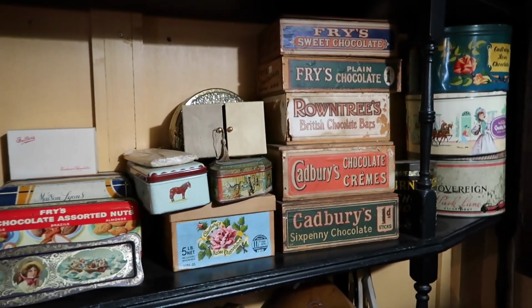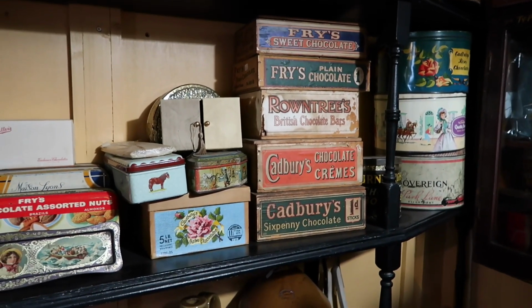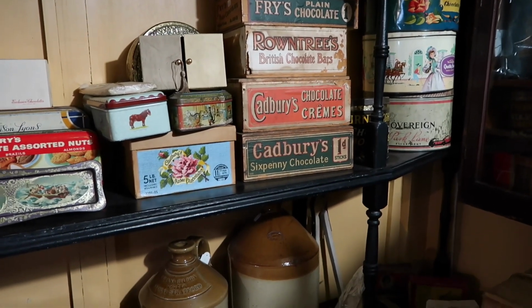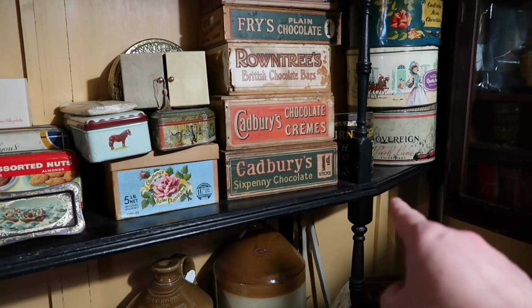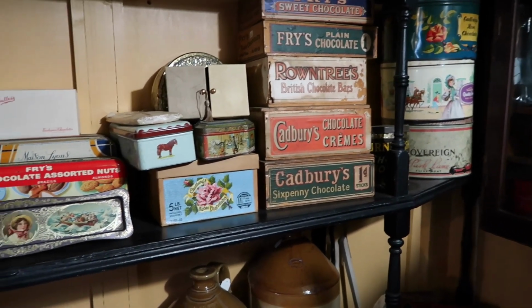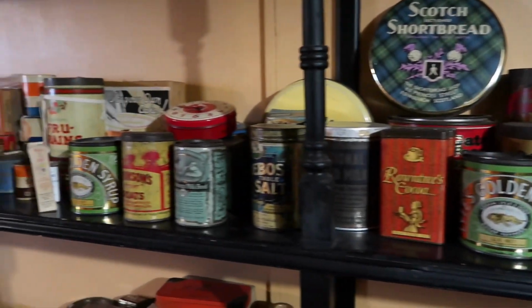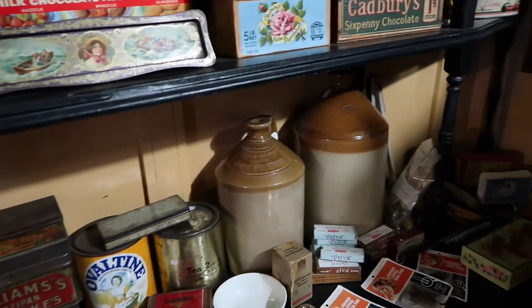Some of the old household names. You've still got Fry's chocolate now. Obviously Rowntree's more of sweets now than they were then. Cadbury's obviously huge. But look at that. See, that's pre-decimalisation. That sort of goes past 1971. I was born in 71 when they changed to pounds and pence. Before that it was bob, shillings, sixpence, etc.